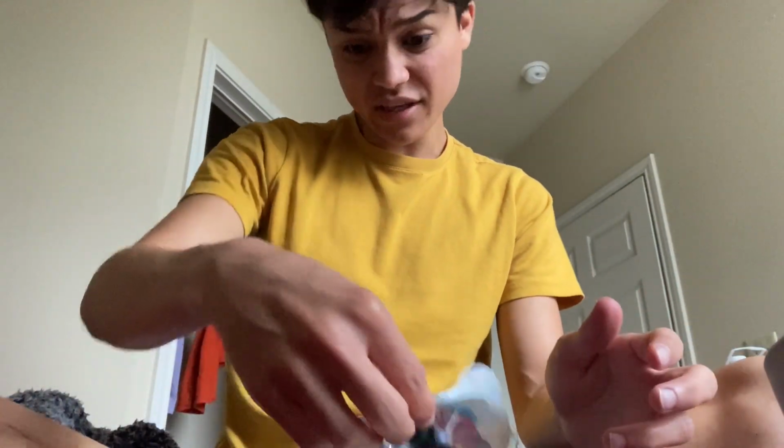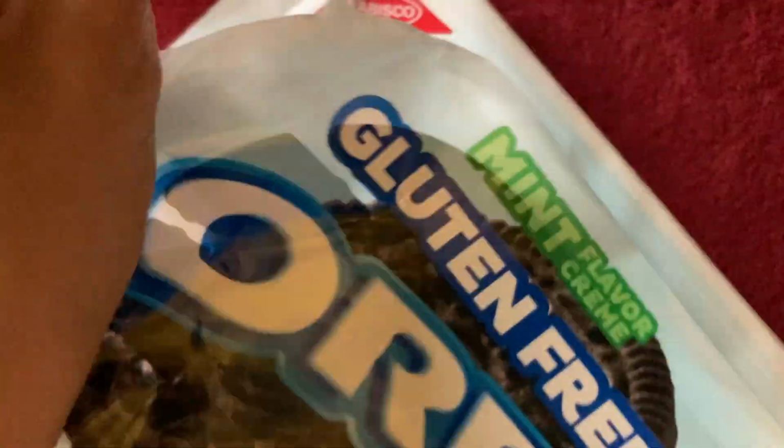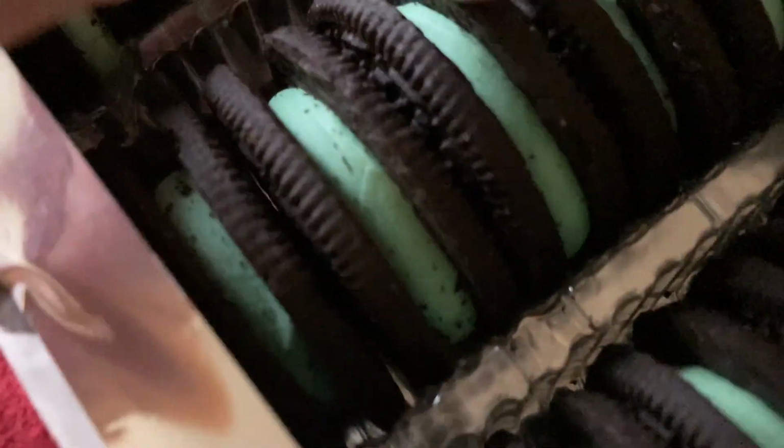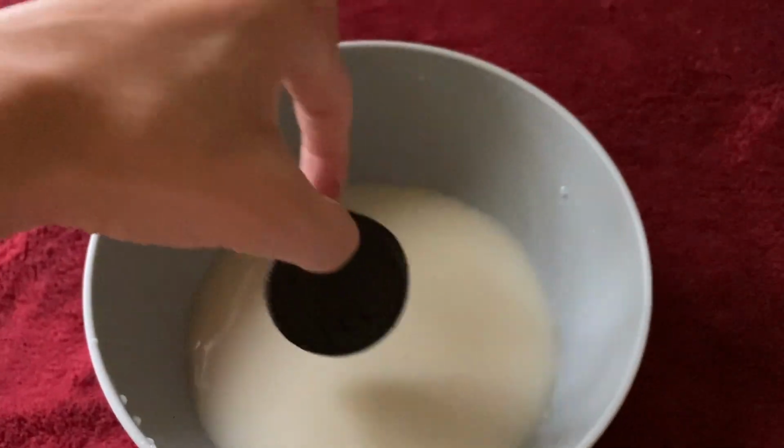These have a lot of filling. Are these double stuffed? What the F? Okay. I don't give a F about the filling though. Wait. No, actually I do, because the filling is what is minty here, not the actual cookie, right? So we're gonna throw one over here in the milk.